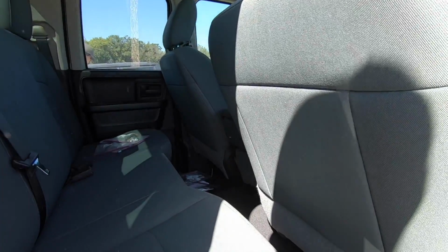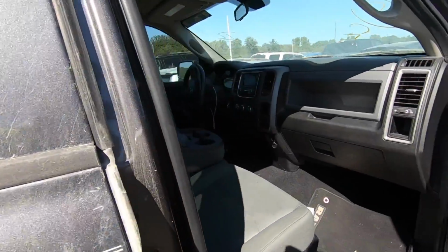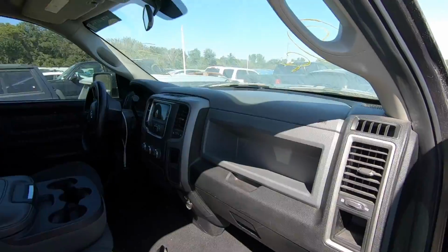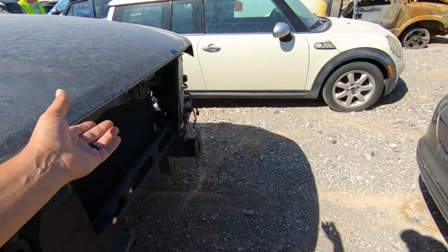Smells good. All the bolts are laying inside. That's real professional. I like that. A lot of times you don't get the nuts and bolts with it. This is very clean. Very clean. Good tires. Can we get the hood up?